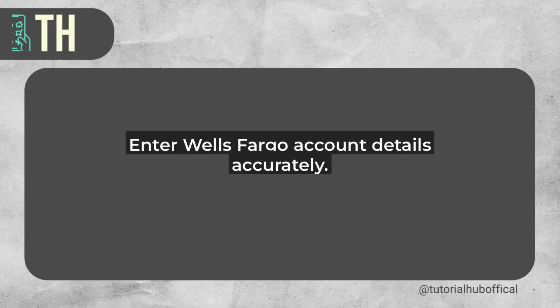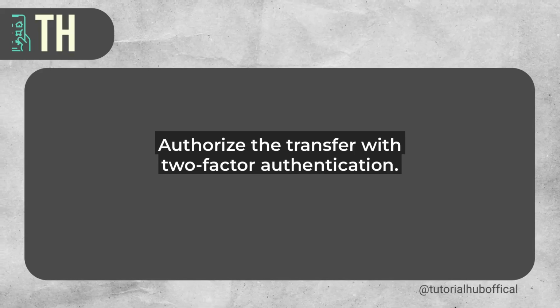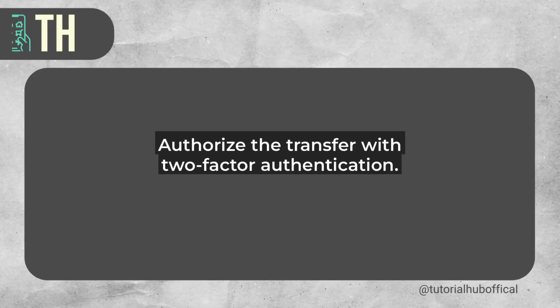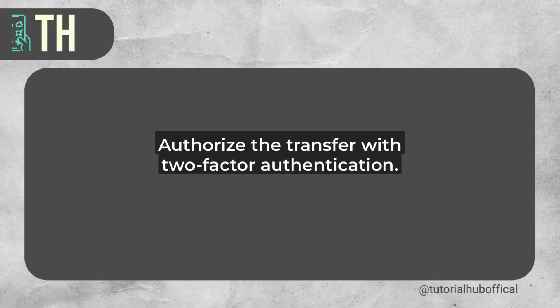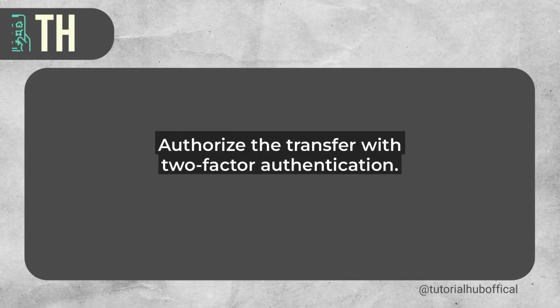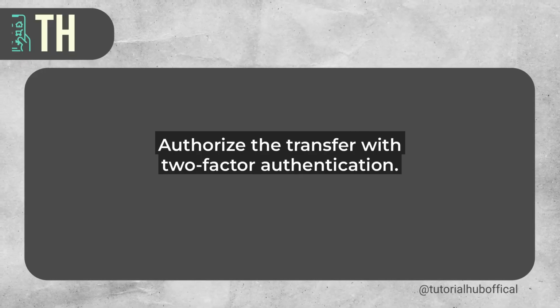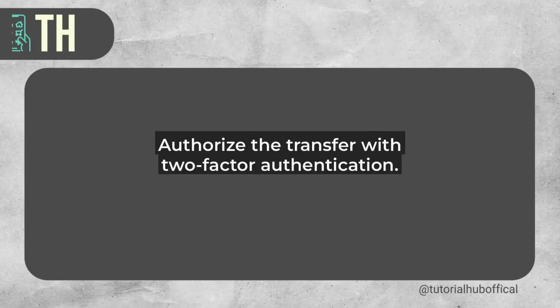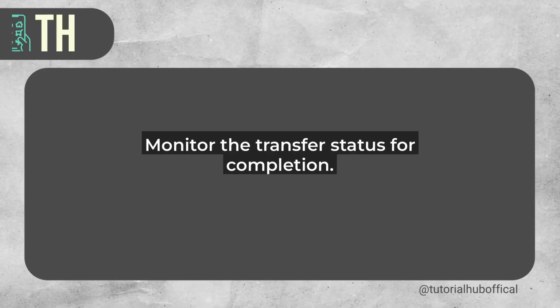Next, enter the necessary details: your Wells Fargo account number, routing number, and the amount you want to transfer. Double-check everything to avoid any errors. Mistakes can lead to delays or fees. Now, for the fun part, authorize the transfer. You'll likely need to verify it via a two-factor authentication code sent to your phone or email, which is a key security measure in 2025 to protect against fraud.